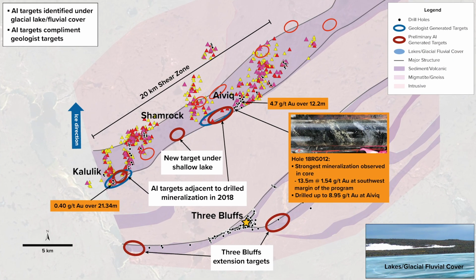Finally, machine learning has identified a number of additional targets under shallow lakes and areas of glacial fluvial sediments where it is not possible to obtain a superficial gold geochemical response. This provides the technical team with targets that may have otherwise been overlooked and opens up a number of areas for further evaluation and to potentially advance to drill stage.